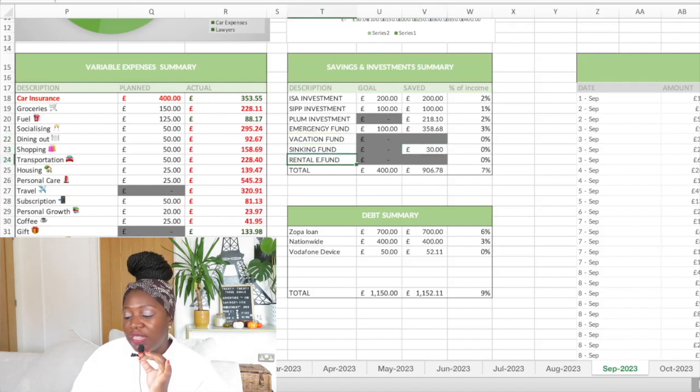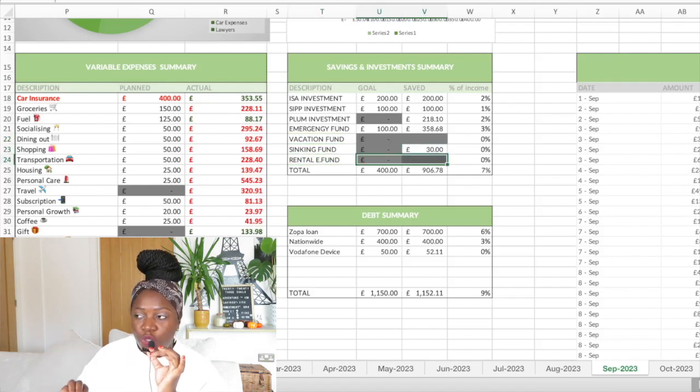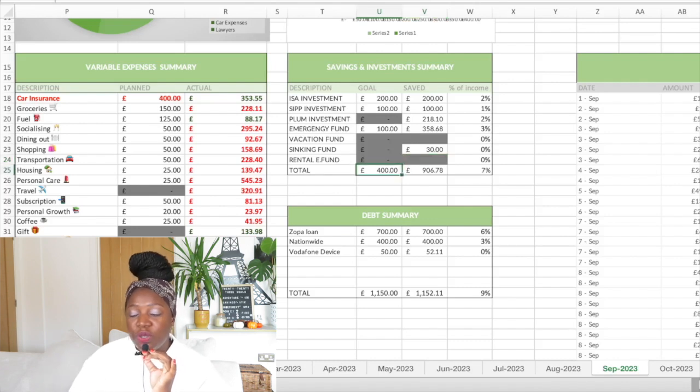And then rental sinking fund, this was on pause because I really just wanted to finish, well, at least reach my target for my own personal emergency fund. So I thought I was going to send about £400 towards my saving and investing, and I was able to send just over £900. So that is what I did for my savings and my investments.